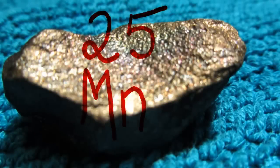Manganese, number 25, is nothing to write home about. It's a grey, hard, brittle metal but it corrodes a bit, so it's not very shiny. But when manganese is added to other metals, it makes strong, useful alloys.